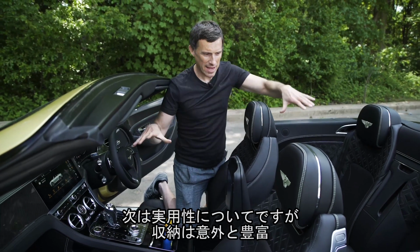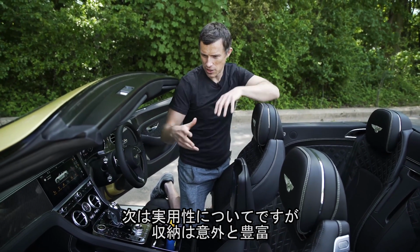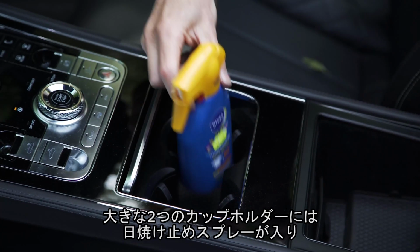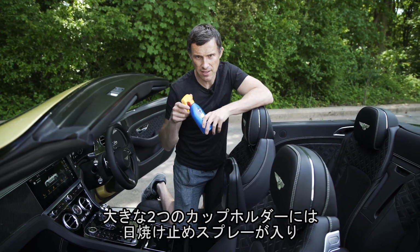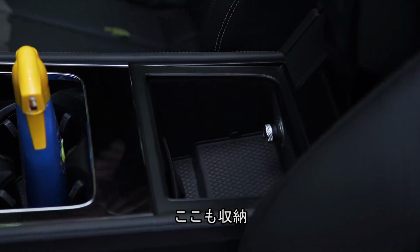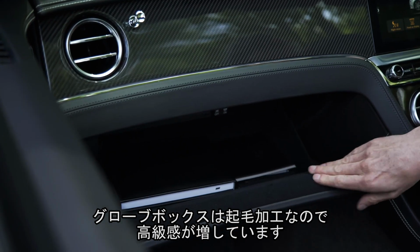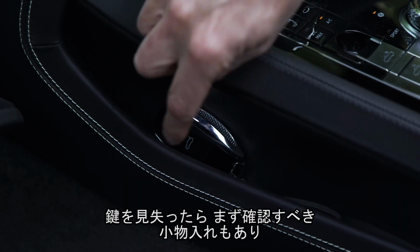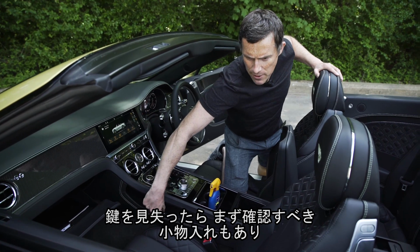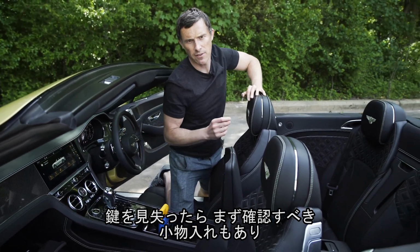Let's move on to talk about in-car practicality, because storage in here is actually pretty good. So you've got 2 big cup holders here, plenty of room for your factor 50, ideal if you've got wrinkly old skin like me. There's some more storage here. A big glove box which is lined with a felt-like material to increase the premium feel. There's a little storage area here as well where you can forget where you left your keys and end up looking for them for ages.